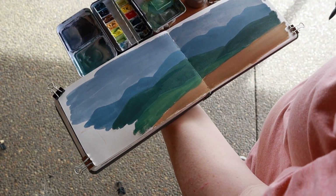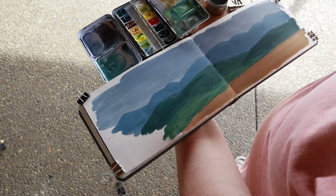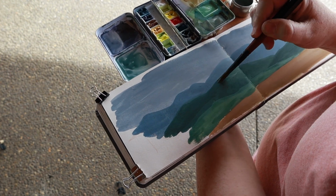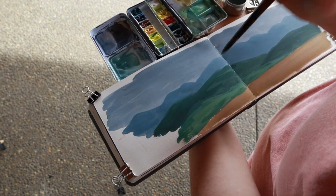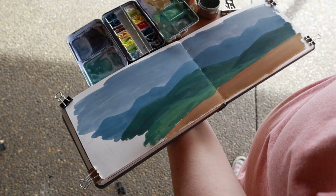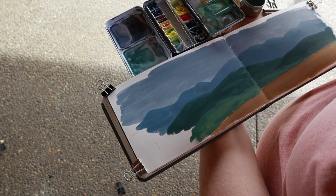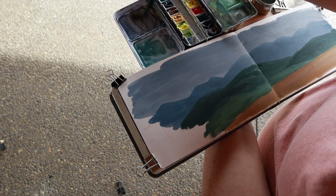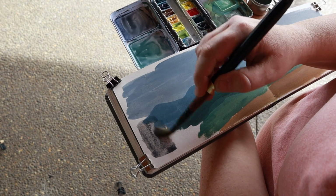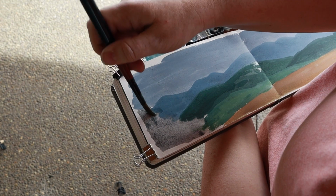Okay. I'm actually kind of liking all the colors and just, it's kind of like color blocks of things. Not a lot of detail. And over here is going to be the springy trees. So I need to let this dry a little bit before I go in there. Actually, I'm going to do a little background wash. So when I paint the springy trees, you just won't see the white paper behind it.